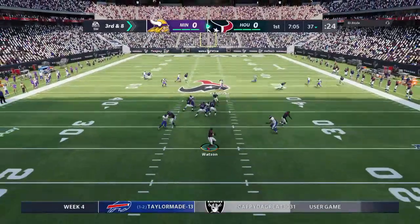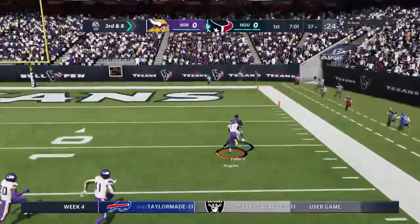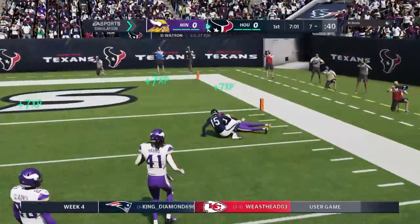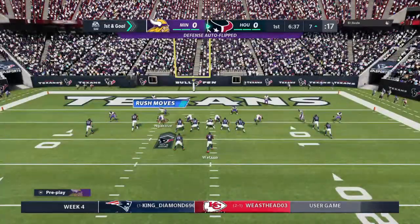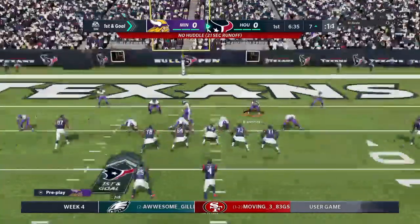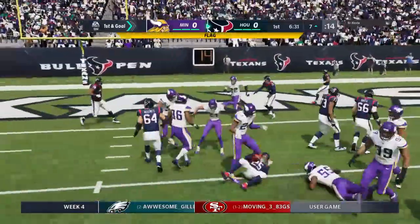From the gun, here's Watson. He's letting this one go for Fuller. It's caught at the 10. And he is down deep into Minnesota territory. They're able to convert on 3rd down, and that sets up a 1st and goal. They'll try and run. This is Johnson. And he'll be brought down.